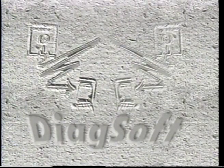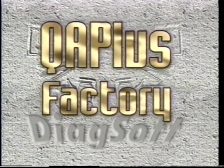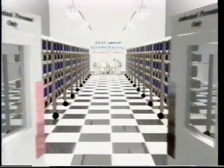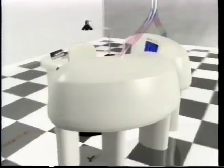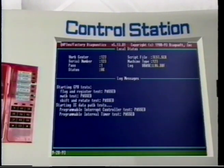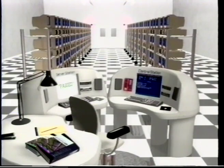DiagSoft of Scotts Valley, California brings you this demonstration of quality assurance and data collection. What has been perceived as a difficult and almost impossible task is achieved in the 20th century with streamlined, successful technology. Beginning at receiving inspection through final test, including returns and repairs, the results are optimum product quality and cost-effective solutions. During the next few minutes, DiagSoft will demonstrate the latest version of QA Plus Factory with its built-in flexibility to meet Computer Evolution's demanding needs. DiagSoft's primary objective is to support the manufacturer with quality standards and practices to maximize product performance and reliability.